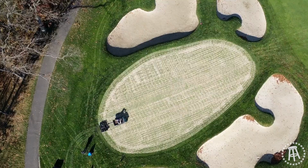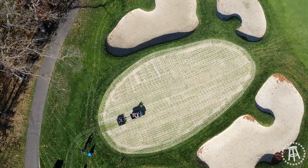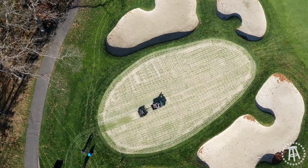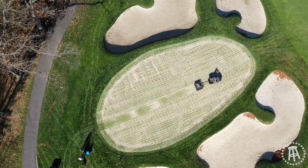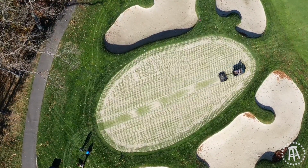The final step in the process is a simple, yet tedious one. Like a Zamboni, Lockridge will circle the green with a brush, sweeping any excess sand into the holes.